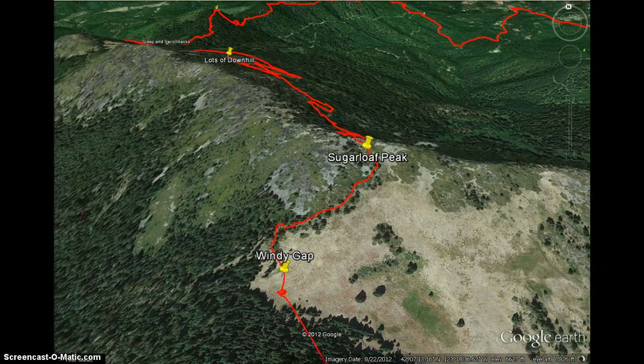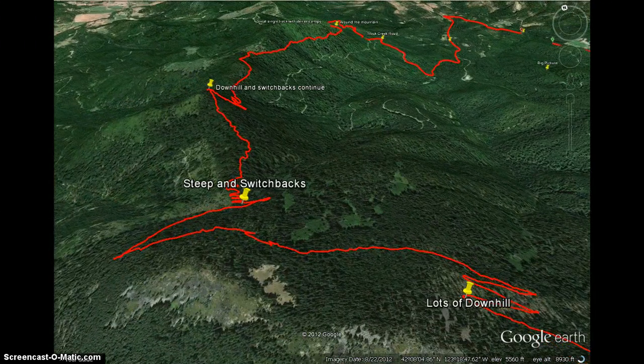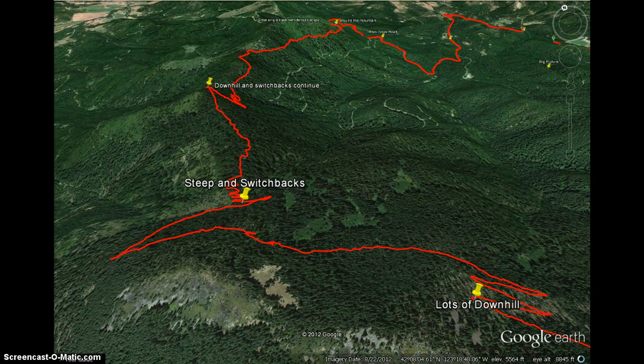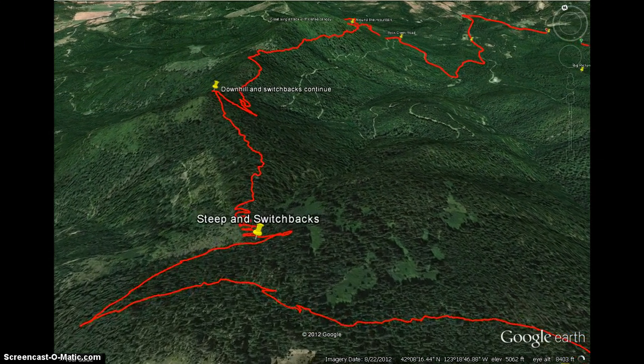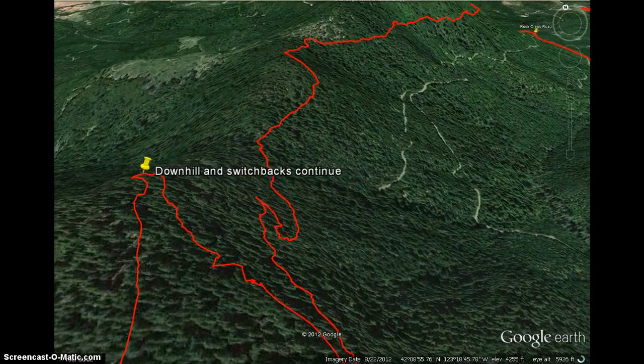So as we head down the hill, this is the Grayback Mountain Trail. Lots of switchbacks, and there's quite a bit of down trees. There's a few sections where you have to hop over brush and so forth. But it's a lot of fun. It seems like you go downhill forever. So a few steep sections as you go downhill there, tight switchbacks, fairly challenging sections through here as you go down the ridge.